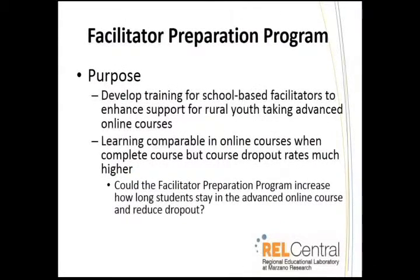So again, that survey data and some of our findings there helped us think about what we wanted to do in our intervention program, and we developed the Facilitator preparation program, where we focused on the school-based facilitators or mentors to try to improve the training and support that they had at the school to help rural youth who were taking advanced online classes.